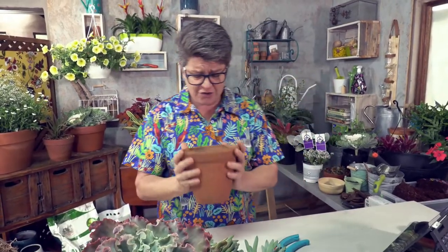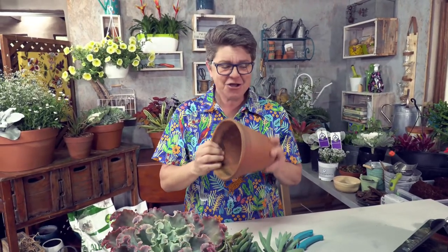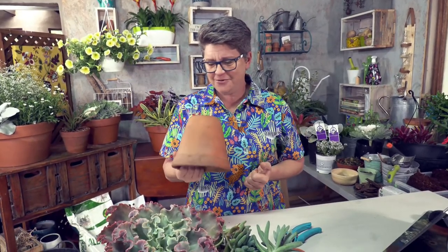And you know, if you've been following us and watching our programs on TV and getting The Gardener magazine and Detainee, you'll know that a firm favorite of ours is terracotta pots. I mean, we just love them.